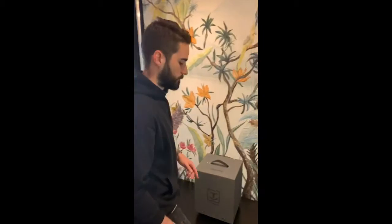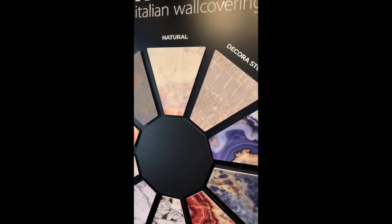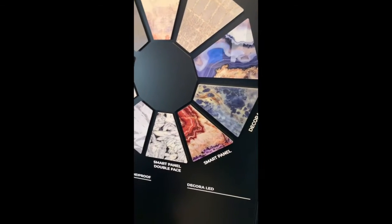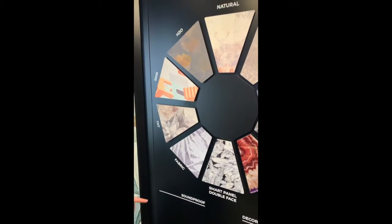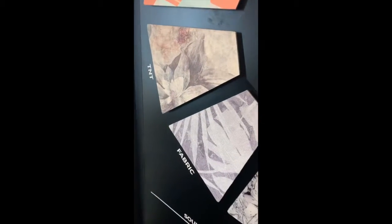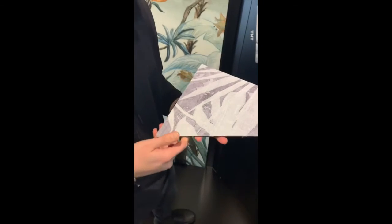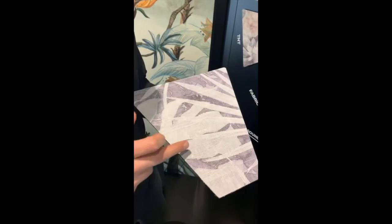So let's check the different types of finishes we have for both wallpaper and decorative panels. As you can see here, we have different types of finishes both for our wallpaper line and our decorative panels line. The first three that we will see are these three: fabric, TNT and skin. As you can check, these are vinyl wallpaper. Here they are applied on an aluminum surface, but the one that we are interested in is this one.